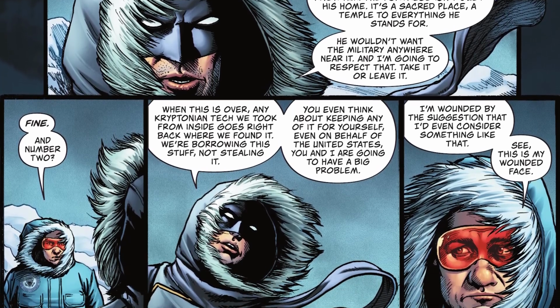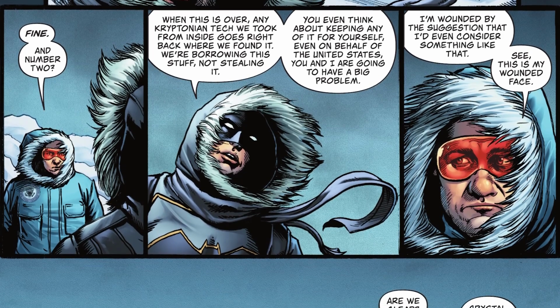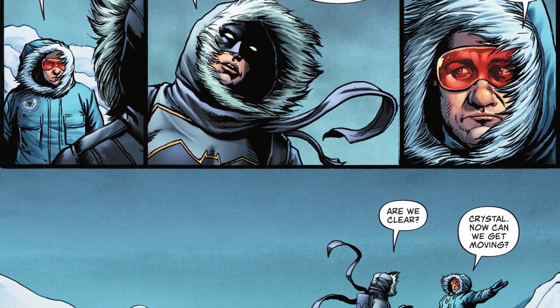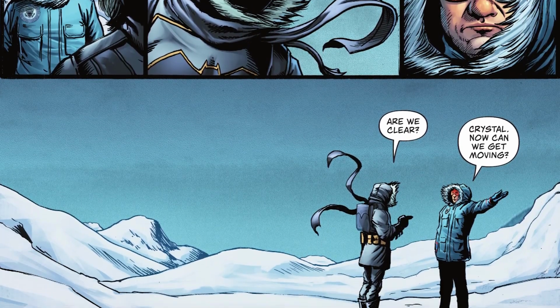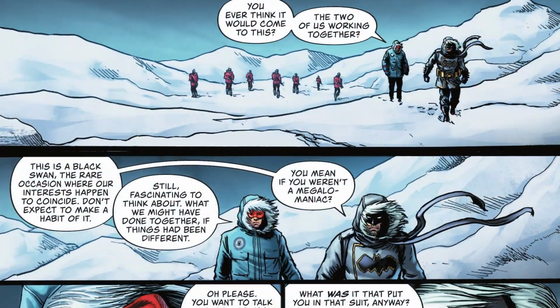Lex agrees to the rules as Batman tells him that any Kryptonian tech they take to defend themselves from the alien threat, they'll be putting right back where it belongs after, so Lex cannot steal anything, and if he does, Batman and the United States are going to have a big problem. Lex feigns that he would never do anything like that as they get moving through the tundra.